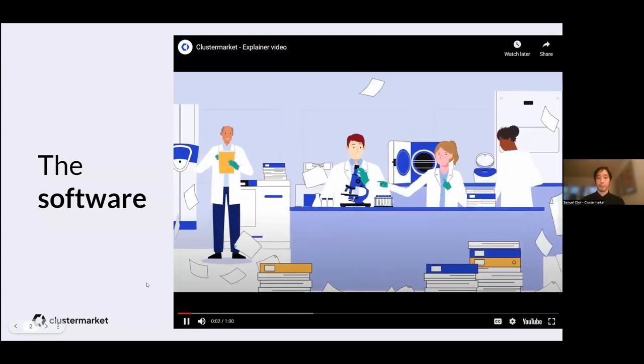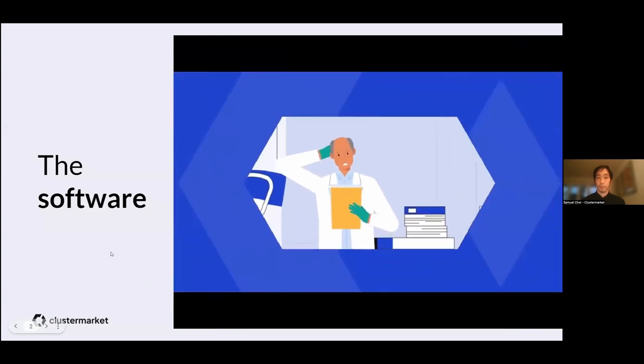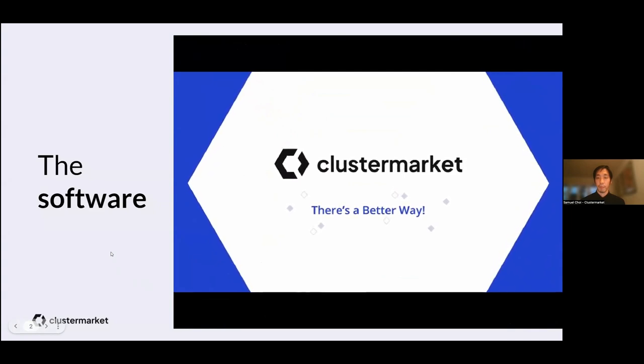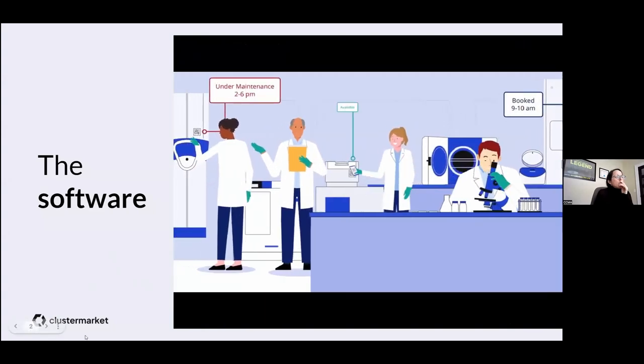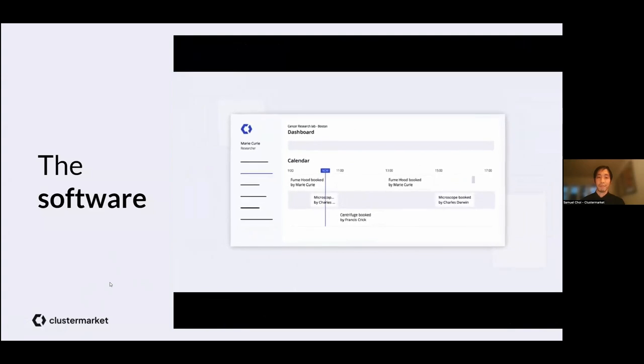Research labs still rely on outdated systems to manage their instruments. This creates conflicts between researchers and reduces productivity in the lab. Today, there's a better way to get research done. Cluster Market offers a free and easy-to-use lab management tool that increases transparency and communication in any lab. Scientists can now easily book the instruments they need.